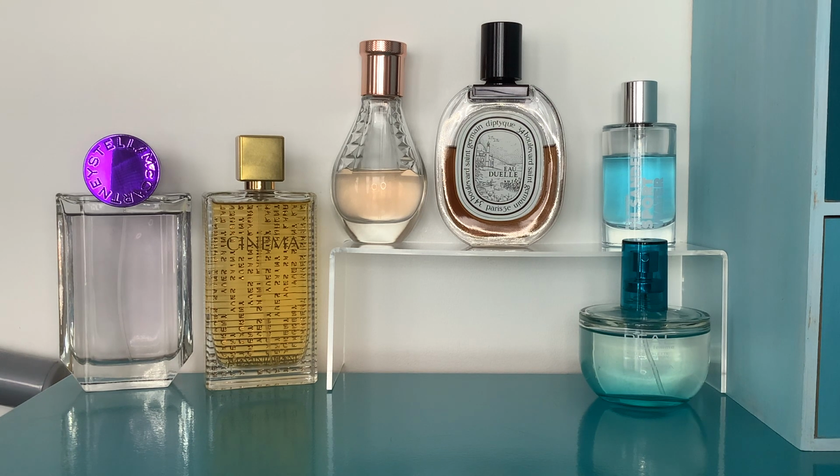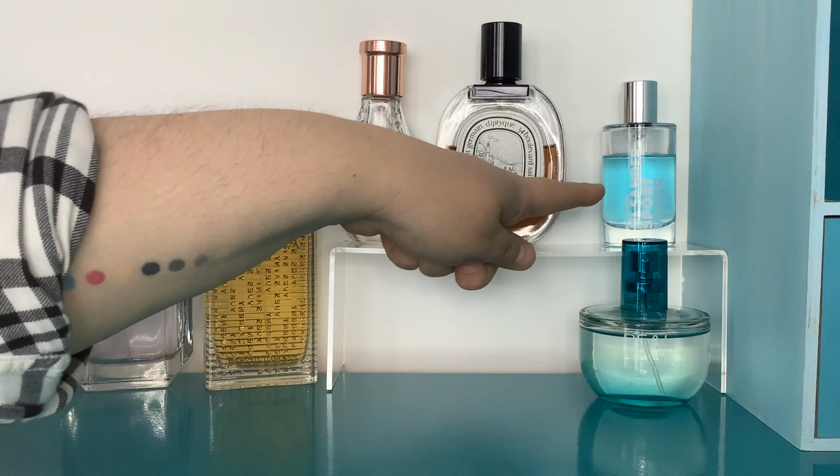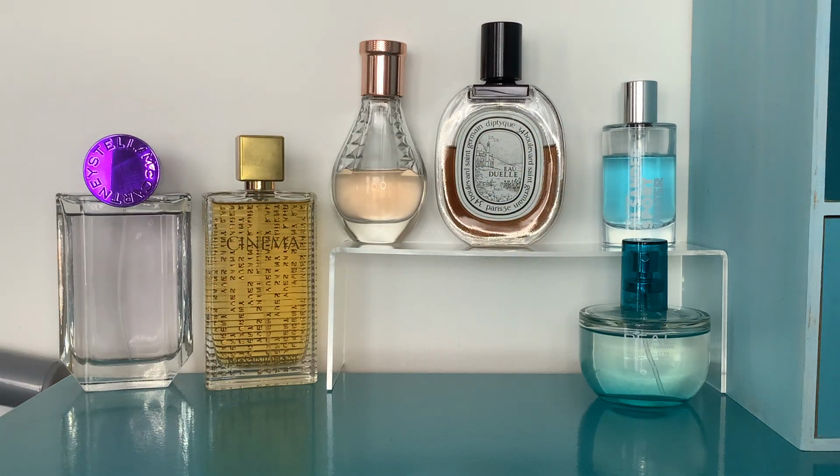It's the same as Tommy Girl by Tommy Hilfiger and Cool Water from Davidoff. They're all things that I think are supposed to be freshies, but I'm like, okay, they're actually quite strong compared to modern freshies. Anyway, what was next?